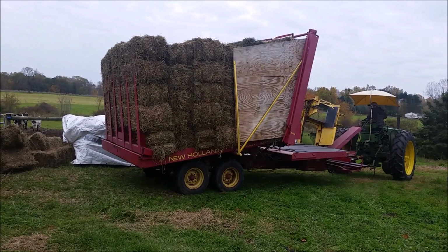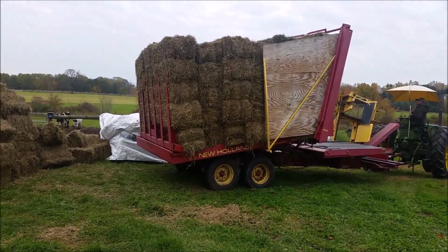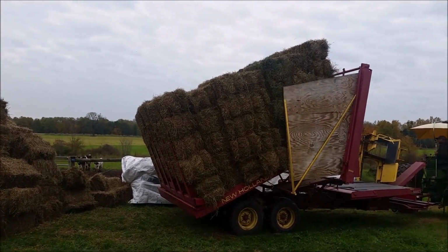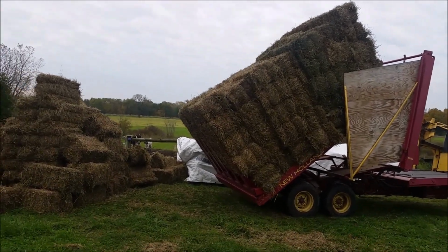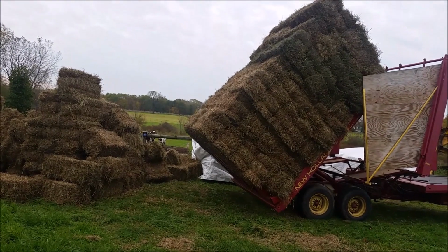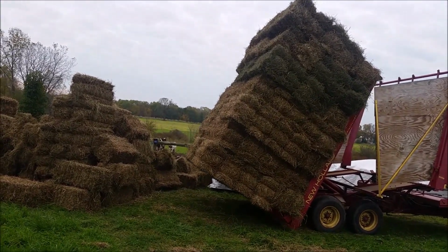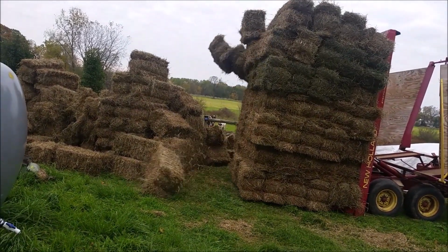So I'll show you it unstacking. Now this isn't a proper unstacking because the pushers are off. They make prop-up poles. We've used lumber to prop them up to keep from falling in the past. It's a lot of work. I like dumping them just out here in the yard. One day we'll have a big building, but you're looking at 16 feet high at least to do that.